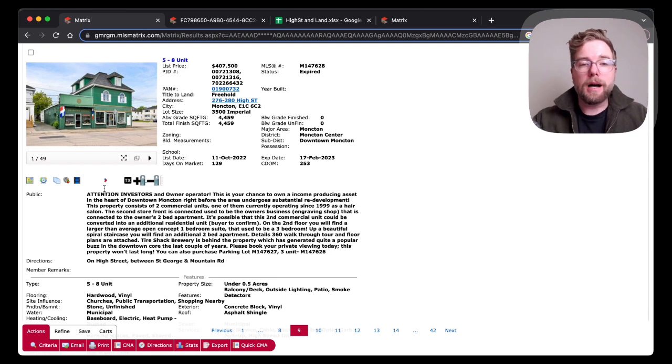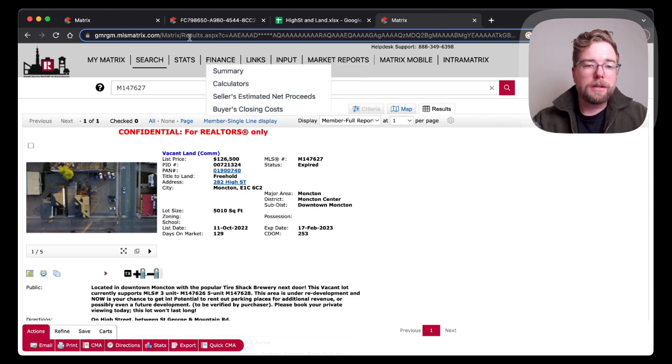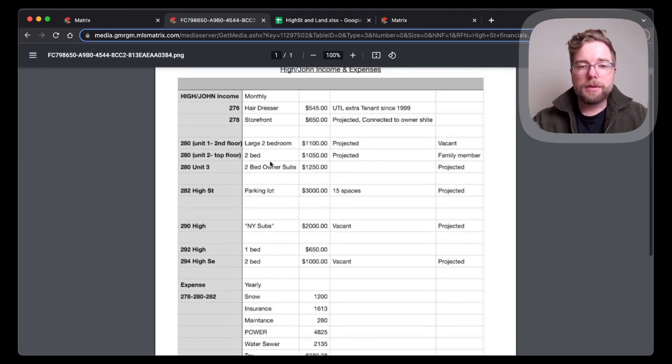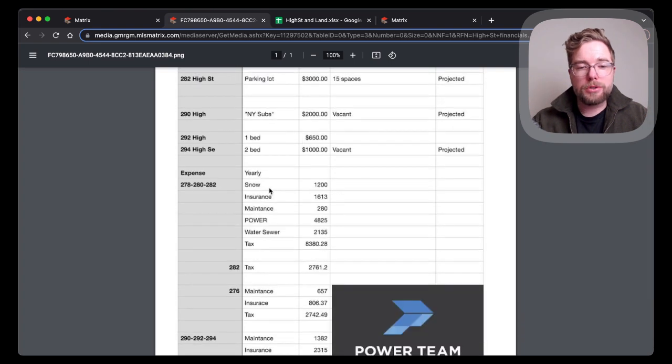So looking here, I do have populated the other listing of lands. So we have $126,500 for the land, and we have $407,500. So we're going to put those together. Now there is an income and expense document here that the owner has provided. It has a lot of the pertinent details: snow, insurance, a maintenance number, power, water, tax. Looks like it's hitting a lot of the main points here.